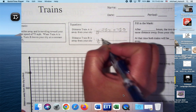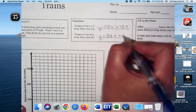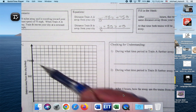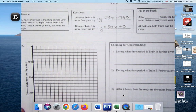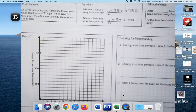Train B is going away from the city, so that's going to be a positive slope. And they're just starting at the city, so they're at 0. Right? So it's going, and it looks negative because the train is coming closer to the city, but it's at a constant rate. So let's go ahead and fill in our increments. And then our distance increments are in increments of 50s.